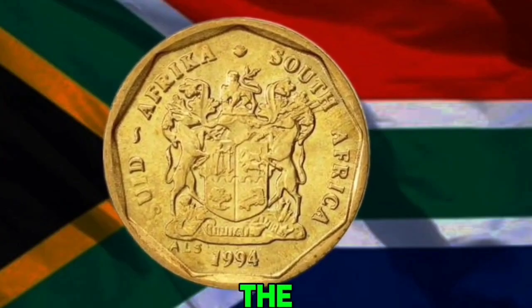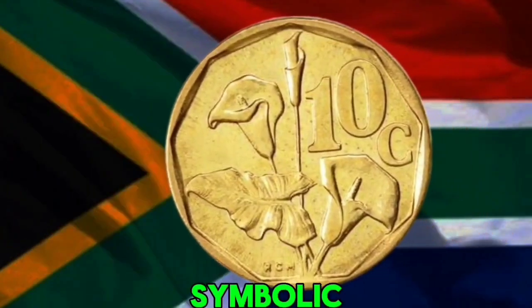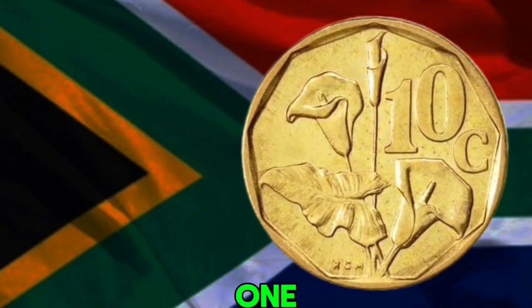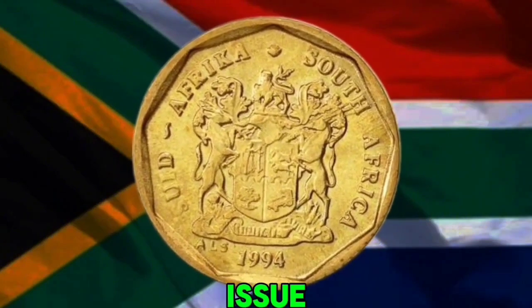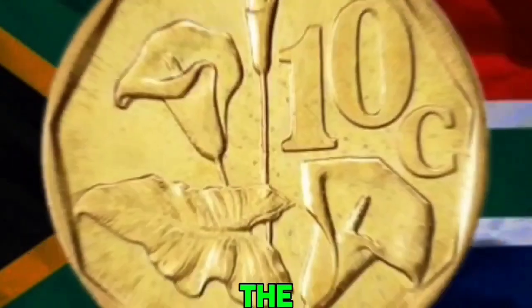The obverse of the coin features the coat of arms of South Africa, as it was at the time. It's detailed and deeply symbolic, representing unity in diversity. Above it, the name of the country is inscribed in one of South Africa's official languages, and for the 1994 issue, there are variations with South Africa written in English and other official languages, depending on the minting batch.